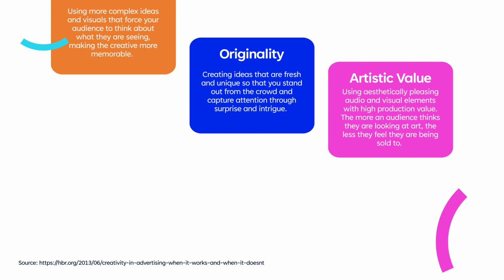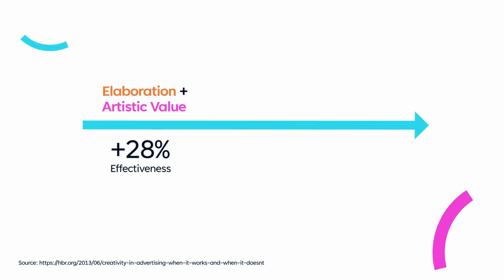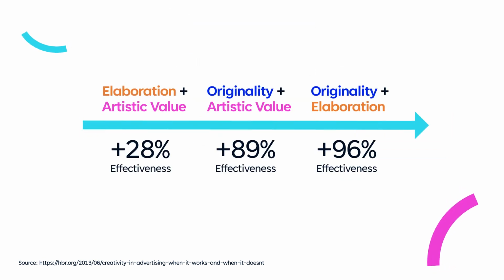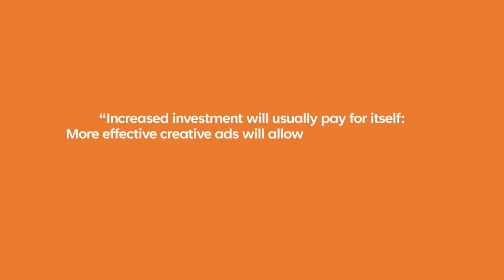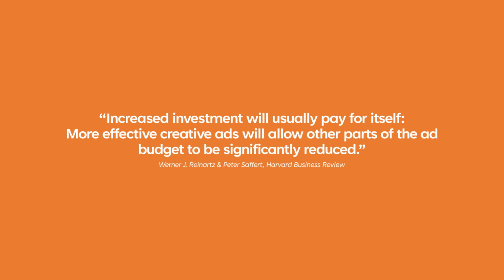When reviewing over 400 campaigns, the study then showed that a combination of these things resulted in better performance, with originality being the most powerful variant. Harvard ended the study by touching on the same point as Stefan Vogel, that increased production budgets often pay for themselves. Secondly, let's look at implementing our creative into an ad structure.